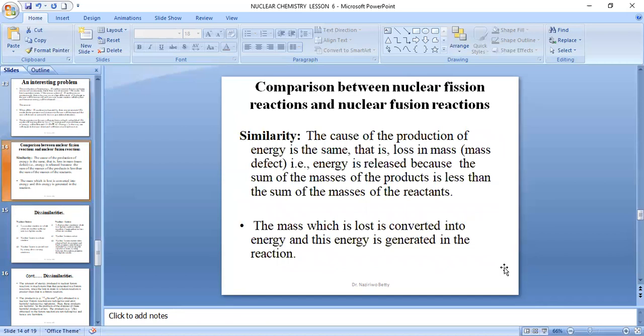Now let us compare nuclear fission and nuclear fusion reactions. We look at the similarities. The cause of the production of energy is the same. That is, in both nuclear fission and nuclear fusion, loss in mass, or mass defect, is observed. Energy is released because the sum of the masses of the products is less than the sum of the masses of the reactants. In both, the mass which is lost is converted into energy, and this energy is generated in the reaction.